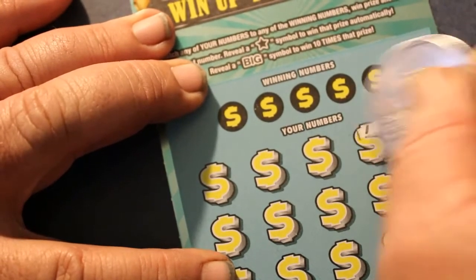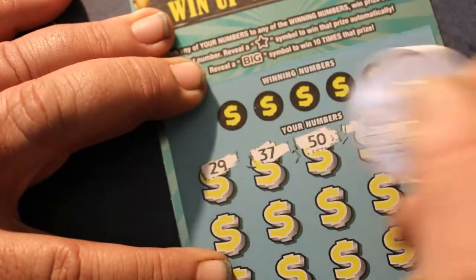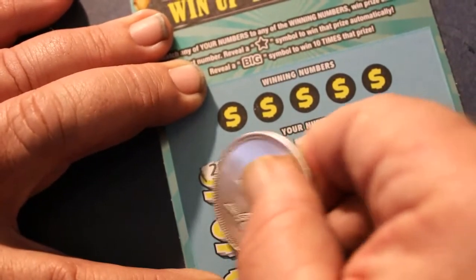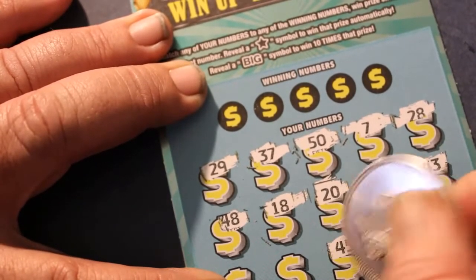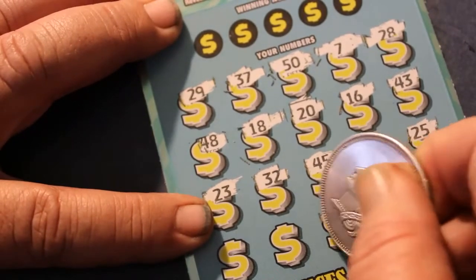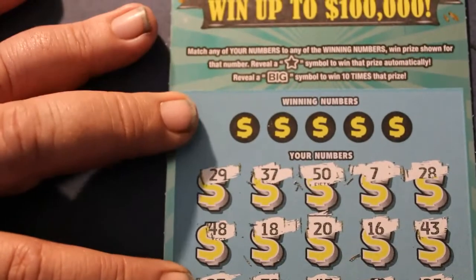Ticket 37. Let's do a symbol hunt this time. What the heck? 28, 7, 30, 50, 37, 29, 43, 16, 20, 18, 48, 25, 12, 45, 32, 23, 27, 24, 4, 38, and 8. Well, no symbols.